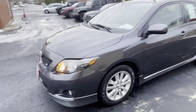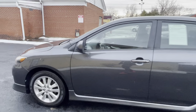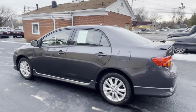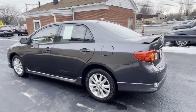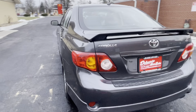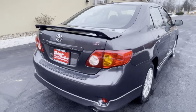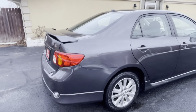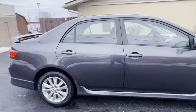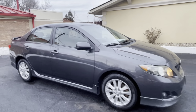Just take another look around the outside here. It is a nice color, magnetic gray metallic. Please feel free to reach out with any questions. If there's anything I haven't covered here or in the photographs or something you're unclear about, please ask. Happy to answer any and all of your questions. Take a look at the photos and the Carfax on our website, like I said. Great car, and great car for the price, for sure.